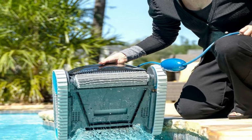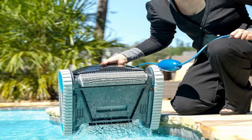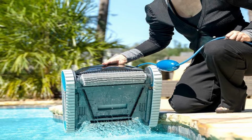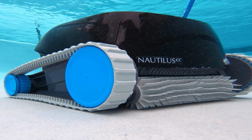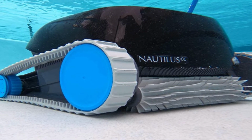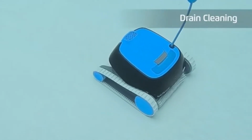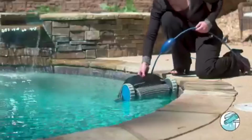One of the best parts about the model is its weekly timer, which allows the cleaner to run its 2-hour cycle time at set intervals throughout the week. With the timer set, you won't have to worry about your pool being clean when you want to take a dip or when guests drop by. It's also worth noting that the cleaner is fairly lightweight in comparison to other picks, so it's easy to place in and out of the pool when needed.